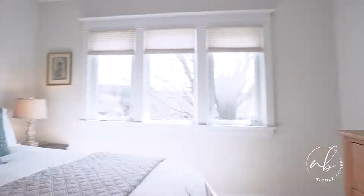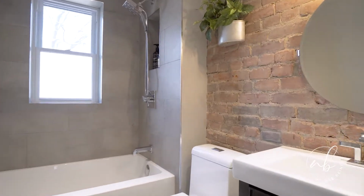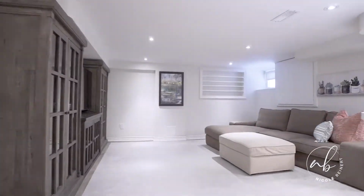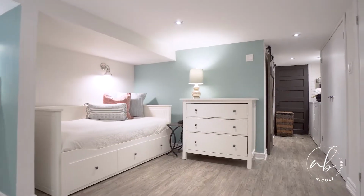Upstairs has 3 well-sized principal bedrooms and a gorgeous bathroom. The basement is finished and renovated with a rec room, kitchenette, bathroom, and laundry.